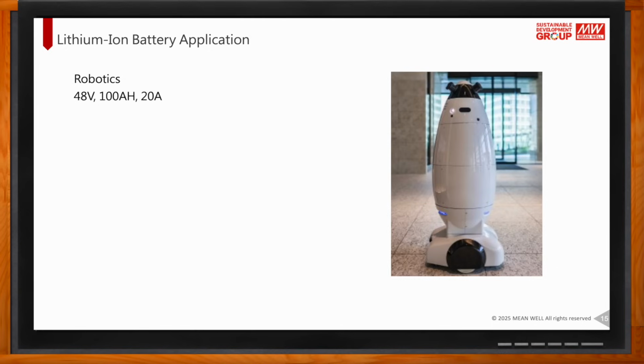amp hour battery. And this battery, although it's capable of accepting much higher charging voltage, the customer wants to limit the charging current to 20 amp. Thus, we recommended an enclosed type charger of 1000 watt. In addition, they are also implementing this charging station in both indoor and outdoor applications. We chose two different chargers for that.